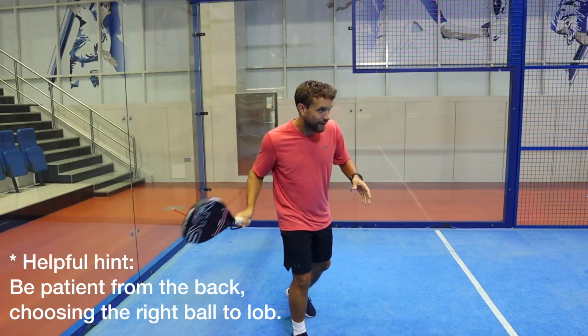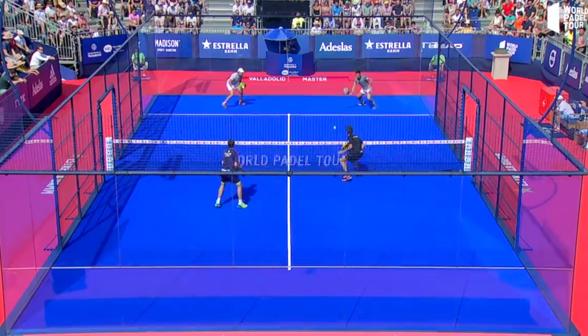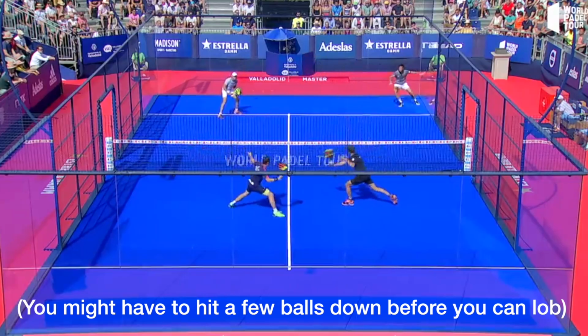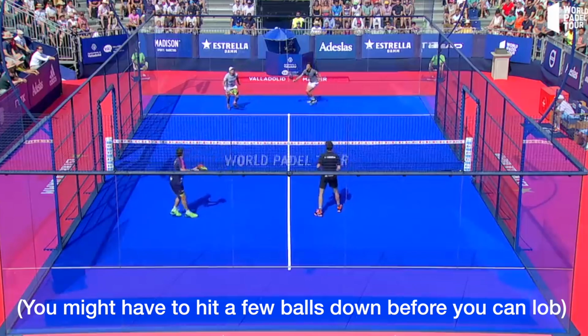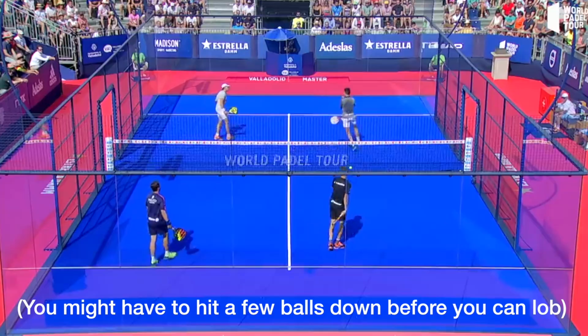So you want to play yourself into that point, and when you get a good opportunity, the best way to take the net is to hit a lob. And if it's an easy ball, that's even better. You want to hit a nice, consistent lob that forces your opponents back and gives you and your partner time to come up and take that net position.